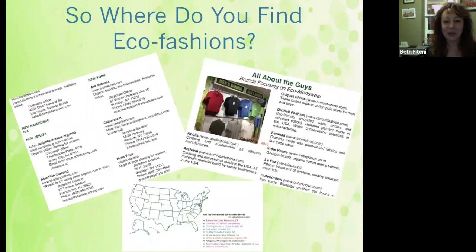So, where do you find eco fashions? For years I've been going around wearing my organic cotton and hemp and everything, and people always say, "Where do you find it? I want to buy some too." So, in the book that we created, the Green Wardrobe Guide, there's a list of over 200 stores. There was at least one in almost every state in the country, which is really exciting. We did a state by state listing. California has the most, of course, not surprising.